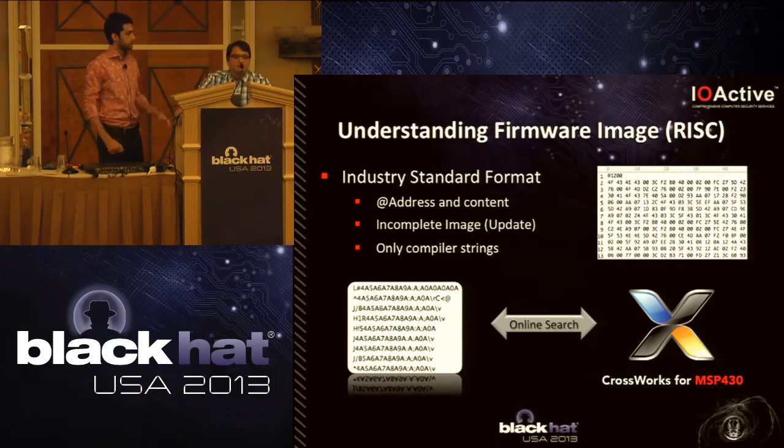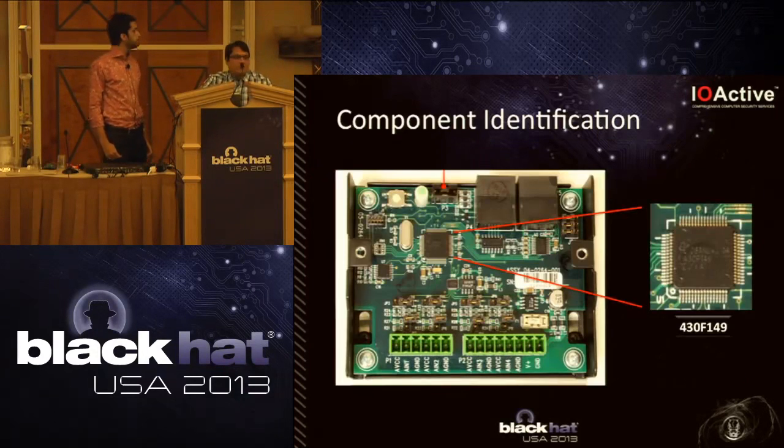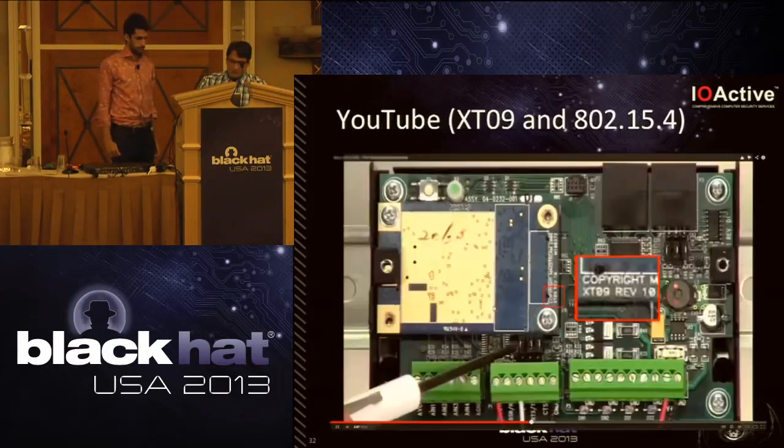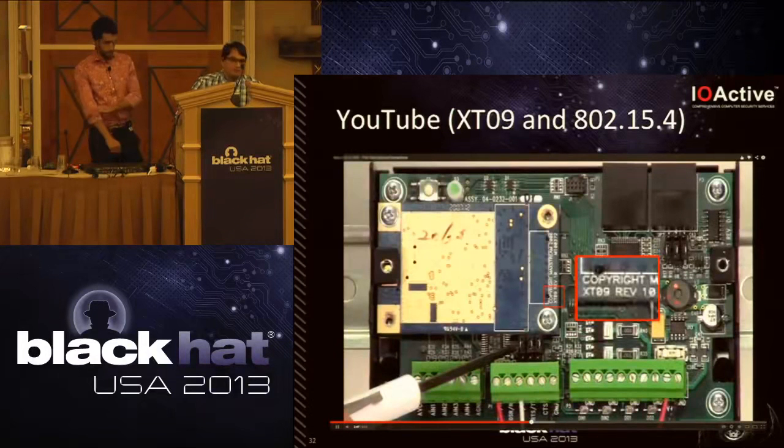But we did a Google search, and it turns out that these compiler strings were from an IDE for a specific processor, which is the MSP430. Also, we found some videos and tutorials that the vendor has on their webpage for installation and deployment. We zoomed in on this image, and we found the exact model of the processor they were using. As you can see here, we also identified, in a YouTube video of the vendor, the specific radio that they were using.